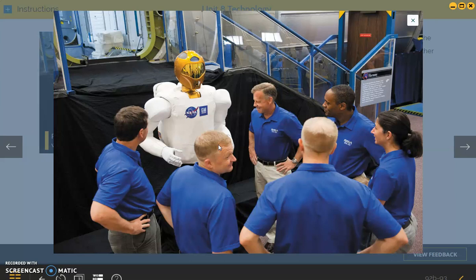So what could be your guesses? And then there is another question. In what other ways do robots work with humans? Of course, to get the answer to the first one, you have a look at the details. So try to figure out where they are and what these workers are doing now, checking the robot's badge, the NASA.